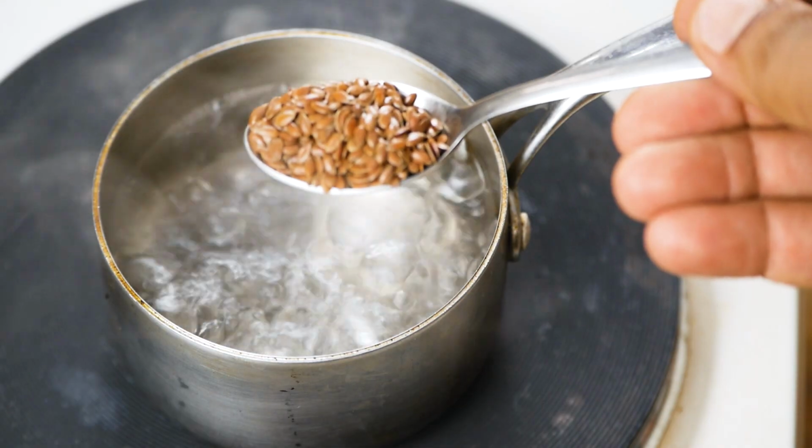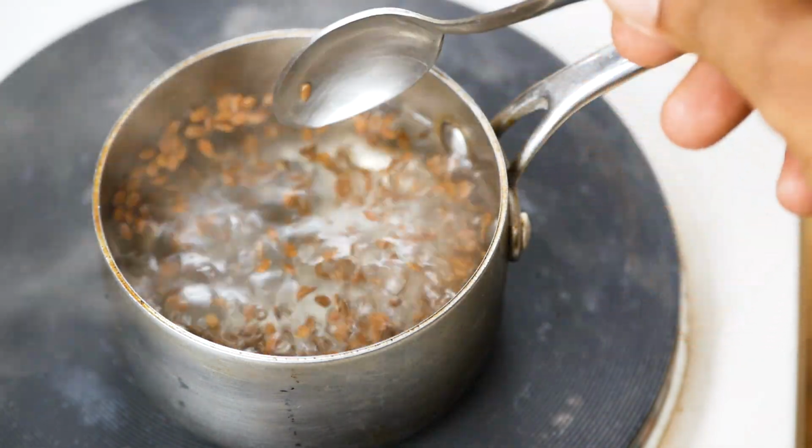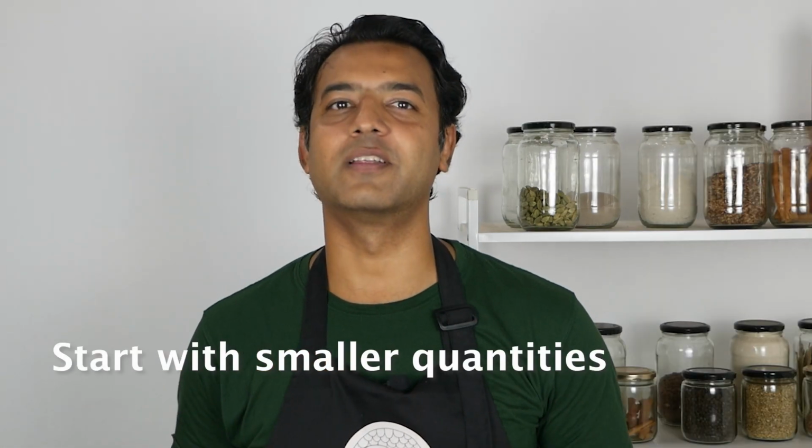If you want to use it as a laxative, then the best and the easiest way to do it is to add 1 teaspoon of flaxseed into a cup of boiling water and let it boil together for about 2 minutes. You can increase the amount of flaxseed up to a tablespoon, and that will depend on the severity of constipation. But start with a smaller quantity first. Allow it to cool down and then drink it up along with the seeds. The seeds will be much softer now and you will be able to chew them.